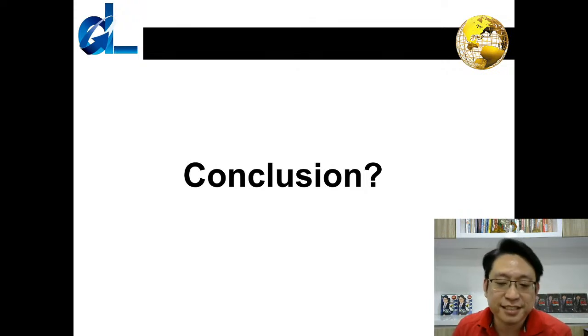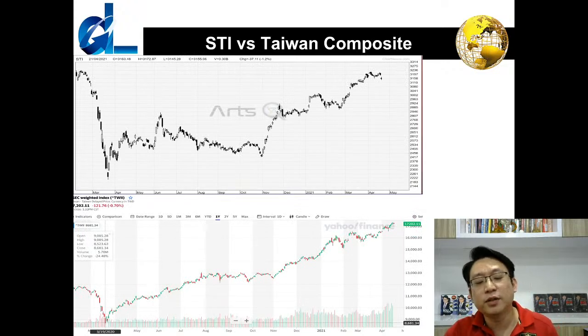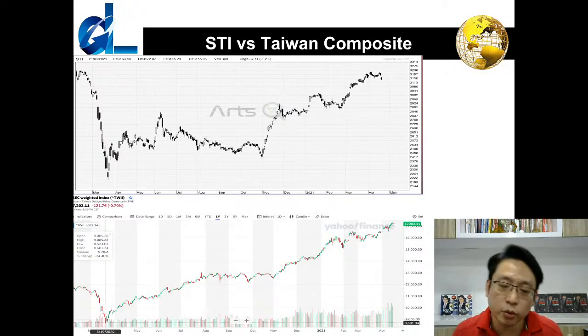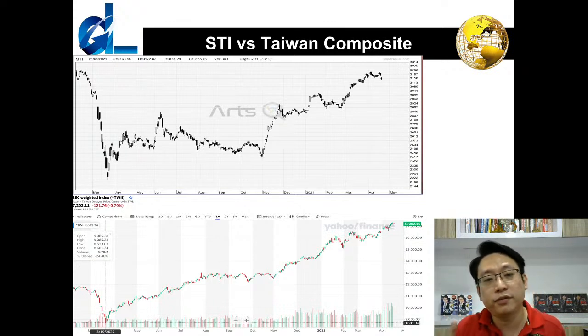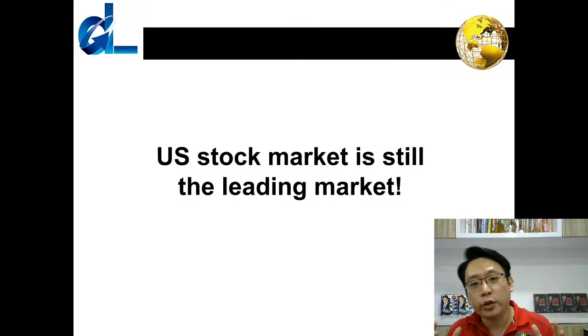Of course, that is not the conclusion. The whole world does not follow our Singapore index, but rather the whole world follows the US. If the US is in a bull market cycle, the whole world goes into a bull market cycle. If the US has a big correction, the whole world will have a big correction. If the US one day went to the bottom of this bear market crash, the whole world will bottom together. So the conclusion is that the US is still the number one stock market in the world. It is still the big brother. We are still following the steps of the US.